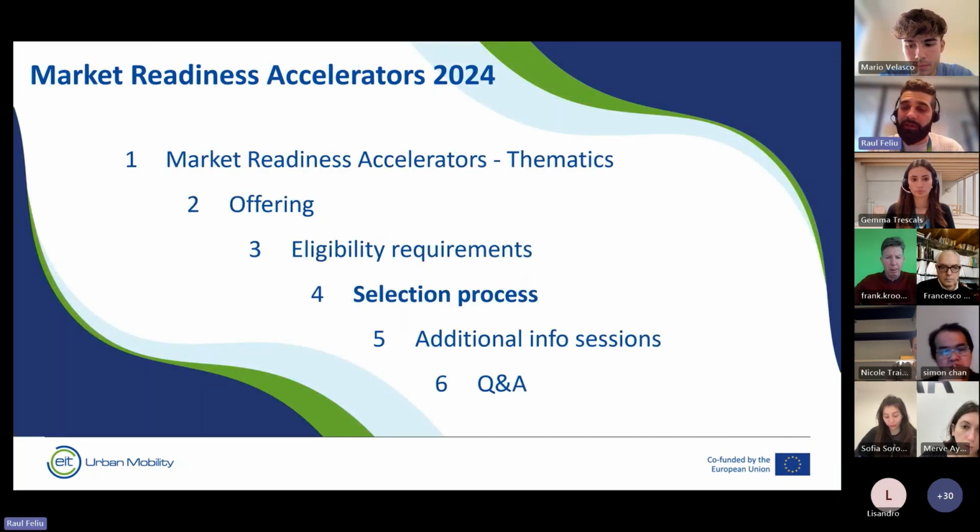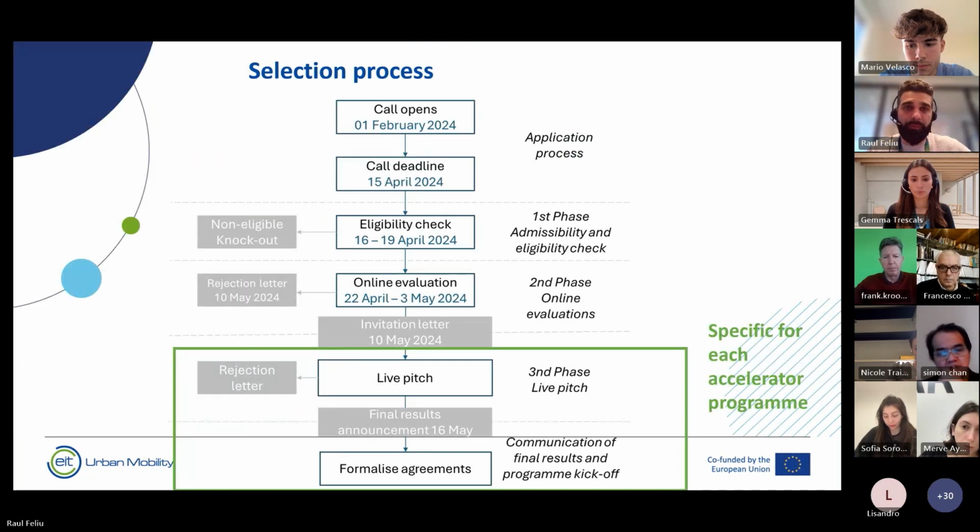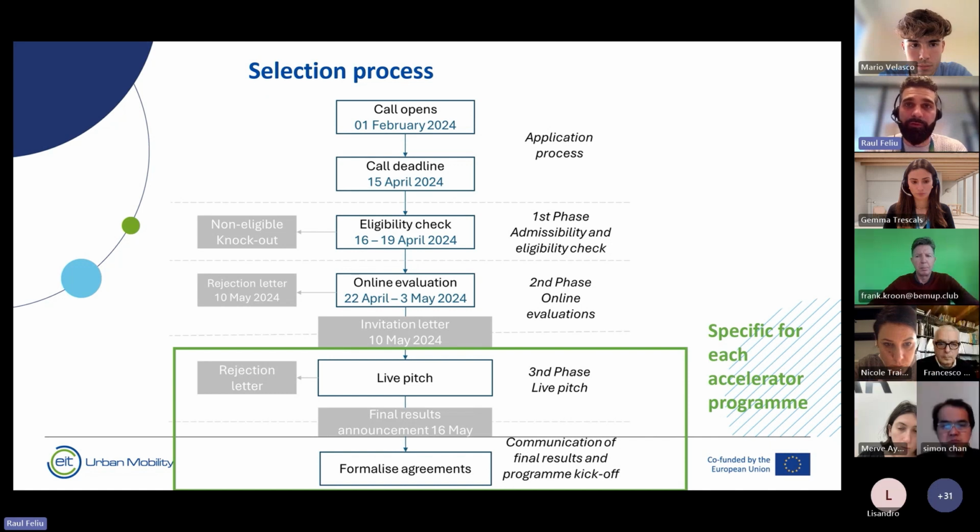Let's talk about the selection process. And let me check the timing, just to check that we have time for the Q&A. Call opens. So you have seen already the social media posts and the announcements. The call opened on the 1st of February, 2024. So now we are in the application process phase. And the call deadline is the 15th of April, 2024.